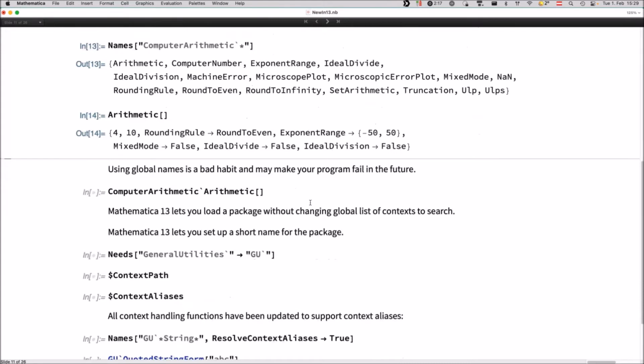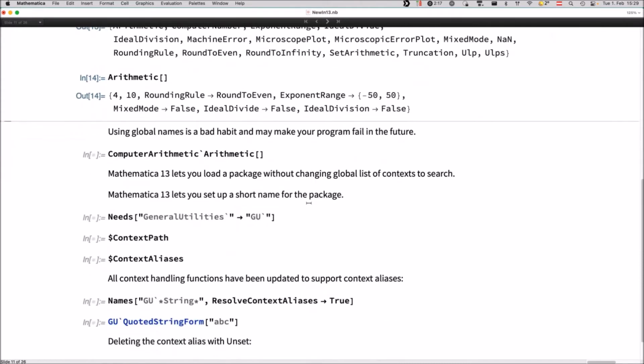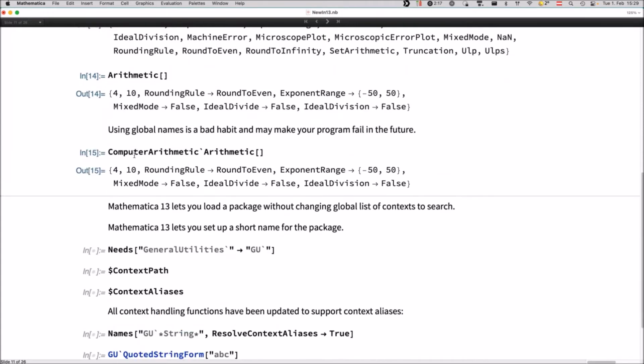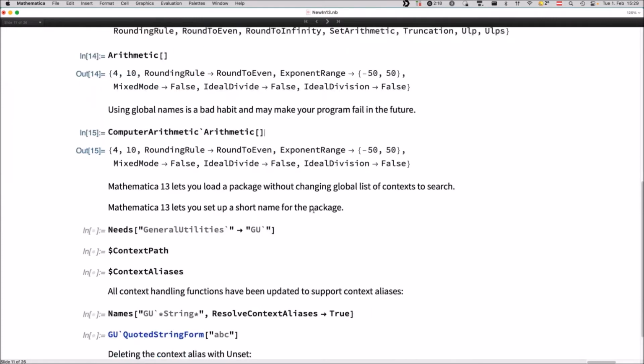And what could you do? What you always could do to avoid these problems is use the full form or the full name of this function. Like for example, you can write ComputerArithmetic and use the tick notation here to address the Arithmetic function. The problem is that this is way too verbose. And with Mathematica 13, there's now a new way to work around this problem by using a feature called context aliases.